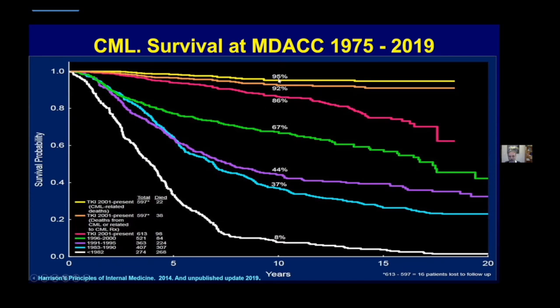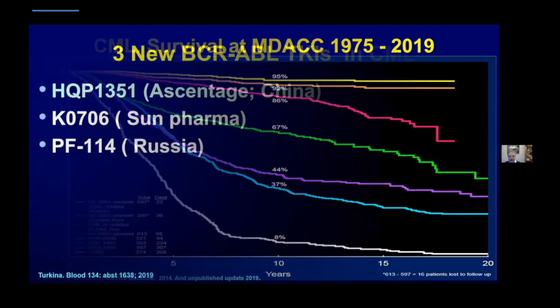Fast forward to today, so since 2000, the yellow curve is the survival of patients if you count the patients who die from chronic myeloid leukemia. So in fact, the estimated 5 to 10-year survival is close to 95%. If you include deaths from transplant, it's 92%. So wonderful data where a person with CML today is told the bad situation, but they are told that we can cure the disease.